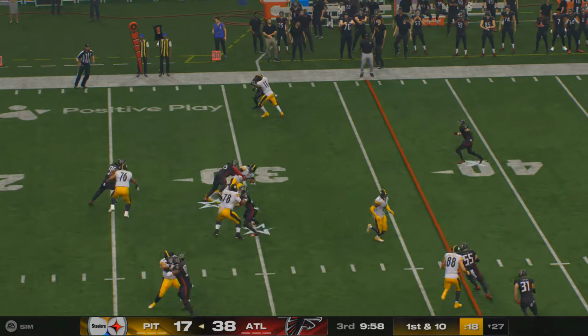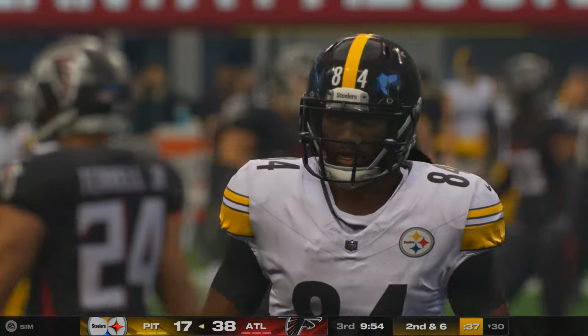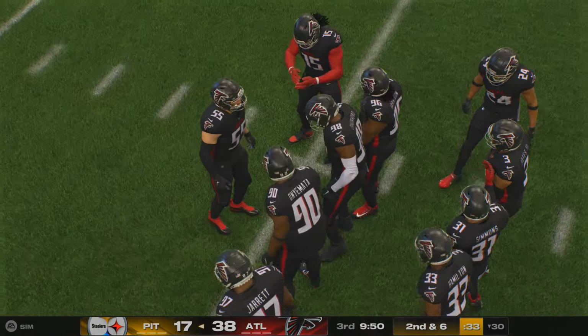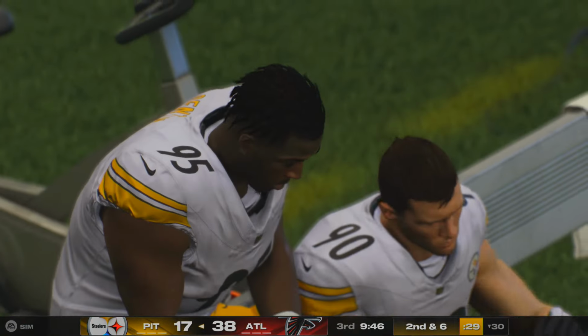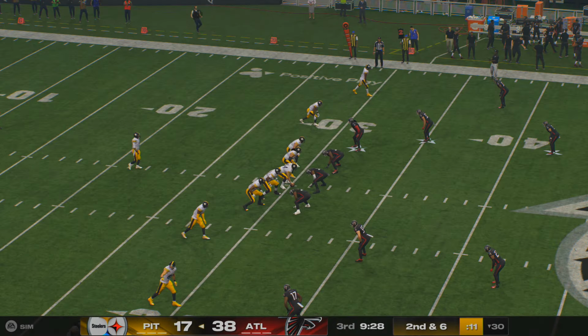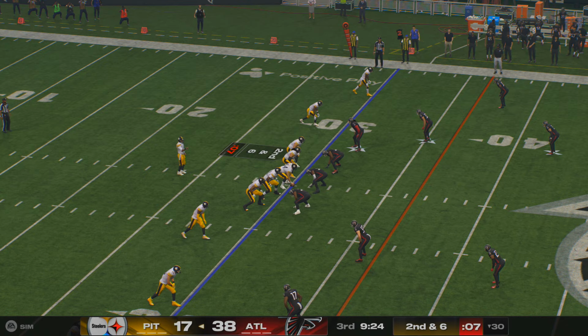Opening carry of the game for Cordarrelle Patterson. And that to the 30. It'll be second down. They'd love to just strike back with a touchdown right here. And if it's a long play, so be it. But the main goal, get a couple of first downs. Run some plays, run some clock. Allow their defense to get a chance to catch their breath, settle down, and relax a little bit after they just gave up a score.